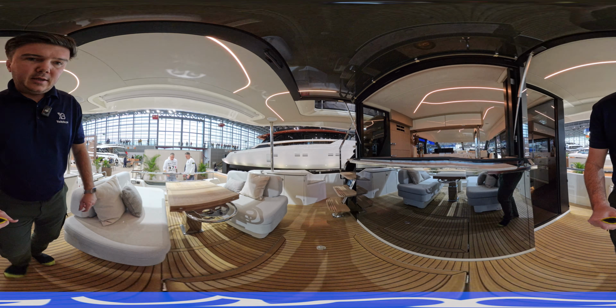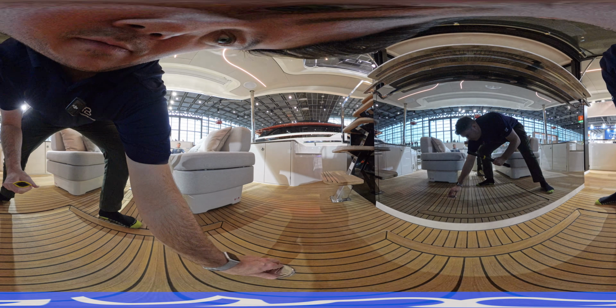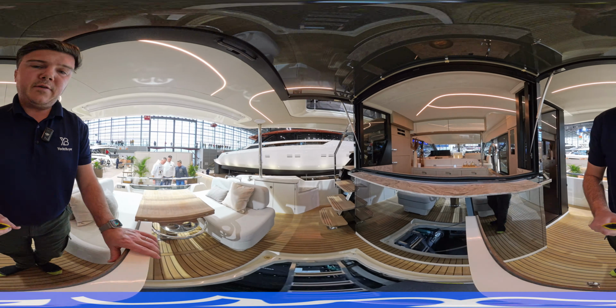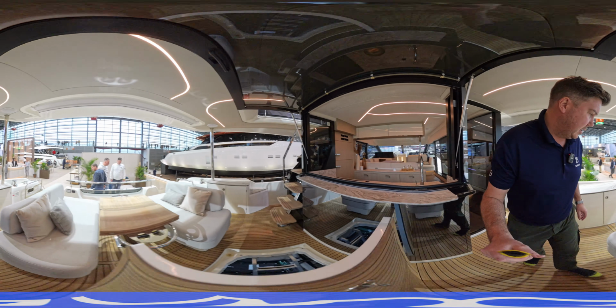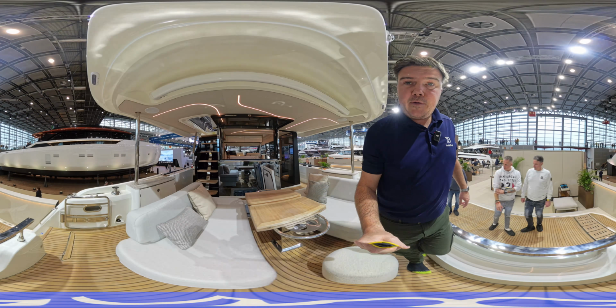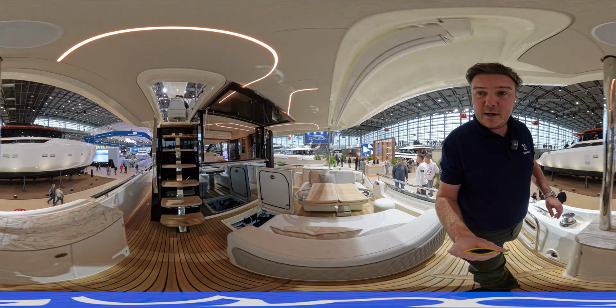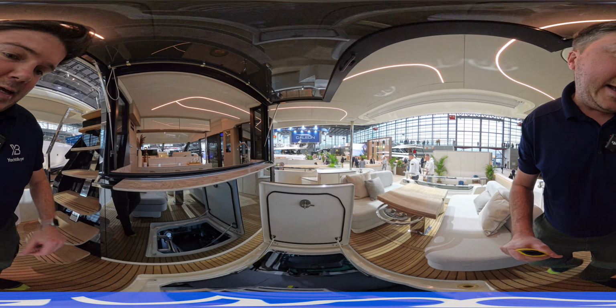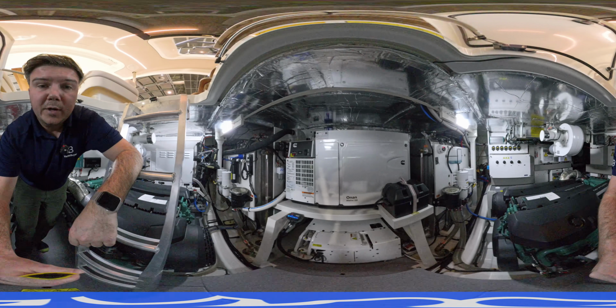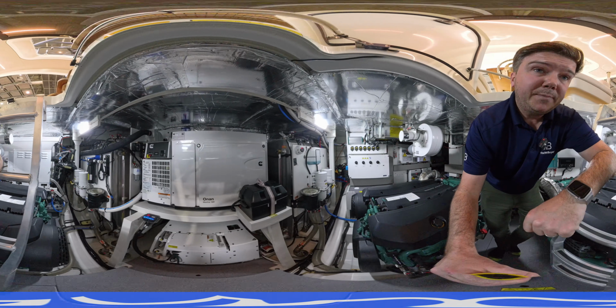Finally then, let's have a look inside the engine room. This is another hatch in the middle of the cockpit. And I've made a grave error. I've stood the wrong side, but this demonstrates how easy it is to move around and come around the other side. And then there's a nice ladder here down into the space itself. Well, this is very neat and tidy. I'm looking forward now, if you want to swing the camera around.